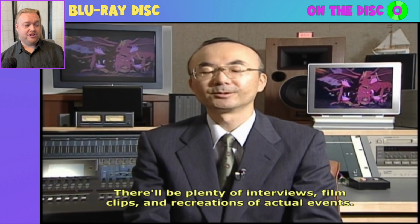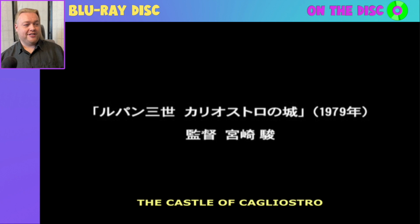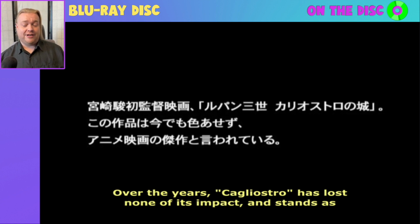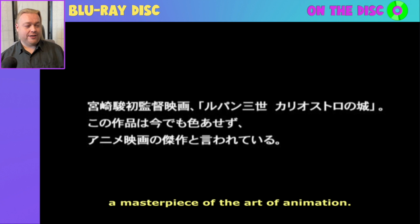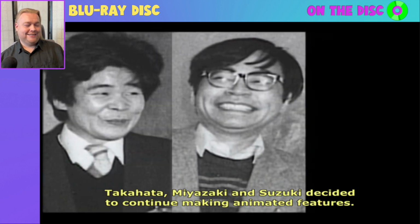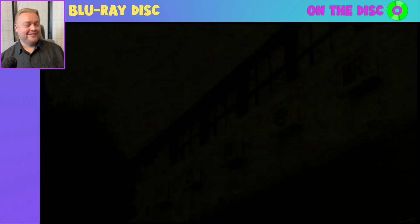I'll see if I can jump forward just to try and show you some things that occur here. There are chapter points in this as well, which is actually a very nice thing. So if you want to jump to certain points, it does allow you to do that in a very, very fun and unique way. I'm going to just leap forward again in time. This is so fun the way they've done this.